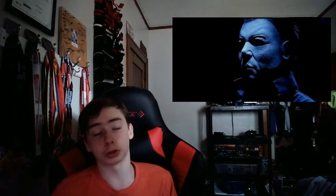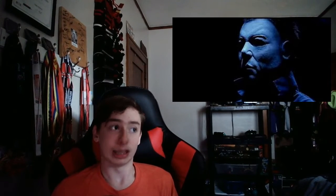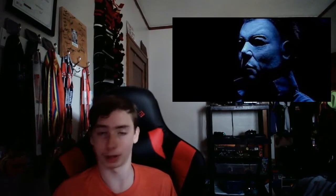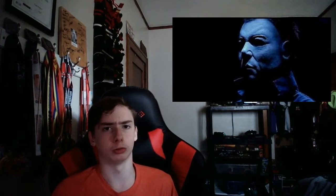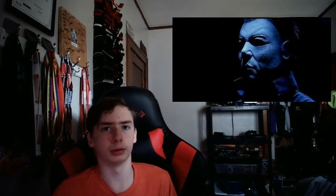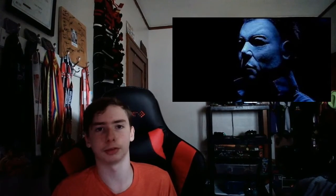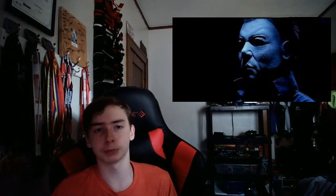So that's pretty much all the complaints I have for the Halloween Resurrection mask. Otherwise, in certain shots under certain lighting, this mask does look pretty creepy. Not gonna lie about that. Especially in those long distance shots where he's walking down the hallway and everything like that, it looks pretty good. Not gonna lie about that. I feel like I've said not gonna lie about that so many times in this video. So, yeah, Resurrection goes at number 14.